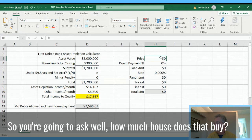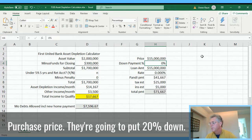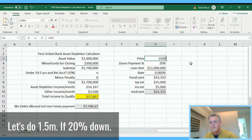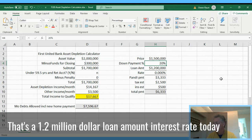So you're going to ask, well, how much house does that buy? So let's say they're going to buy a $1.5 million purchase price. They're going to put 20% down. That's $1 million, or that's, oh, I got too many zeros. Let's do $1.5 million. With 20% down, that's a $1.2 million loan amount.